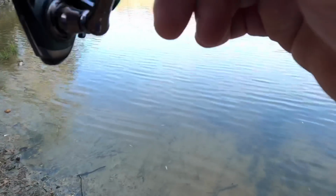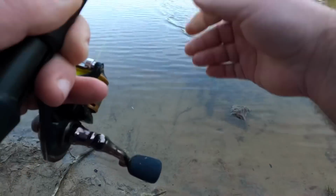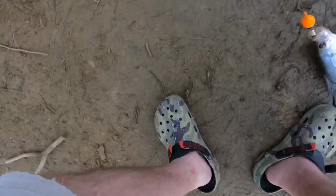Man, this feels like a real good fish. Where you at? What's this fish doing? Oh man, this feels like a good fish. Oh man, what a fish. Look at the shoulders on this one. Look at the shoulders on that slab.